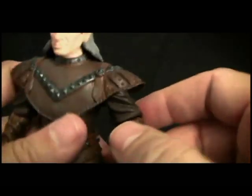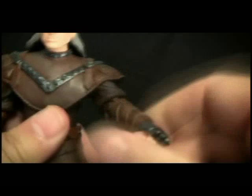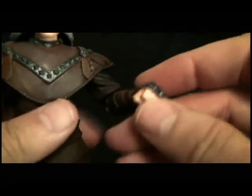That's pretty good. Now, as far as articulation, that's about as far as you're going to go. His hand will turn. There's a twist joint, but I don't feel a chest joint. You got the elbow, wrist.